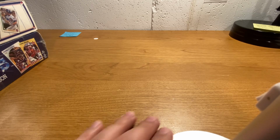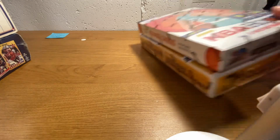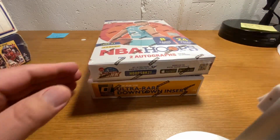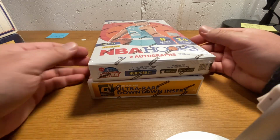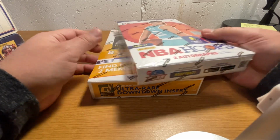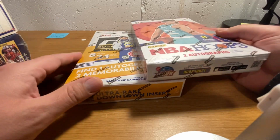Okay. Then a couple things I just want to show you that just came in. I just got these today from my distributor. They were shipped forever ago, but for some reason it took like a week to get to me, which just totally sucks.